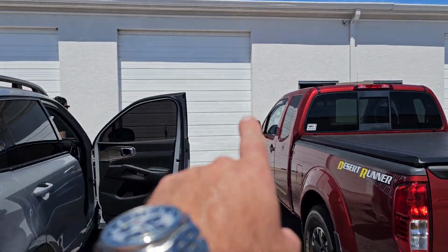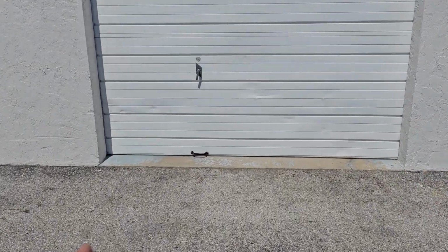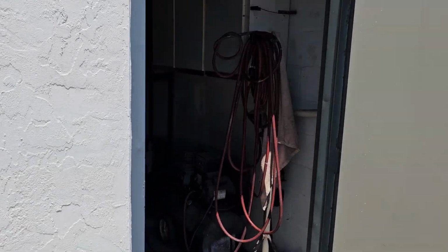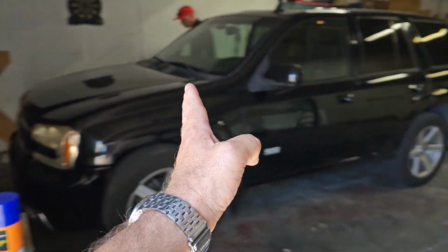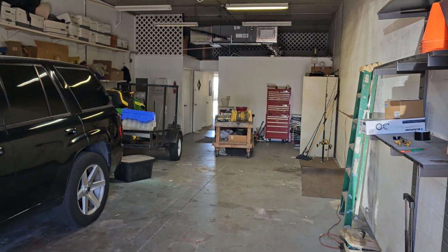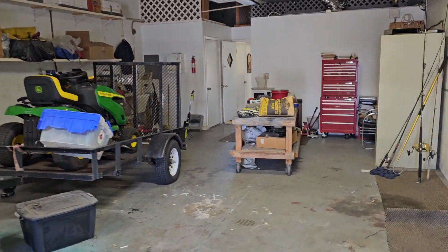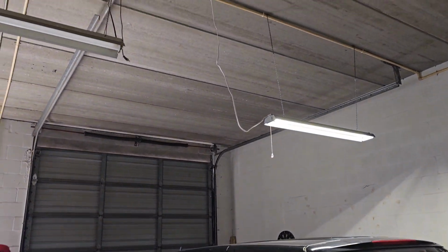So I'll have this single bay here. The door there is right at 10 foot wide and right at 11 foot tall. Pedestrian door, goes straight in. Should be able to pull a boat in no problem. I've got about 38 feet from this wall to that back wall. So plenty of length. You can see the bay door there.